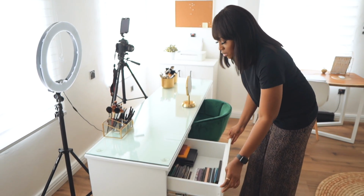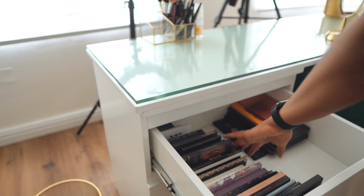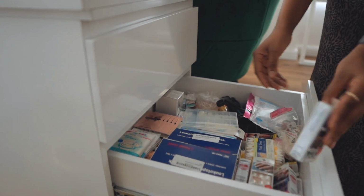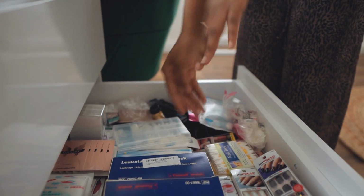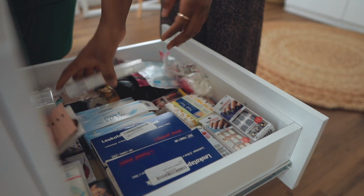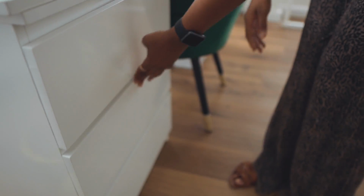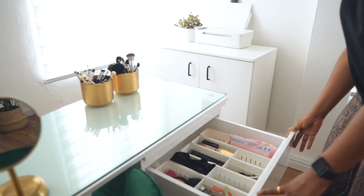The drawers are just mostly filled with makeup. So these are my eyeshadow palettes mostly in here. This is the cupboard where I put my spares. So I have my press-on nails. I have some bandages that I'd normally use, like from tapes. For my knees, I have my contact lenses. Just spare everything in here. Face masks as well.